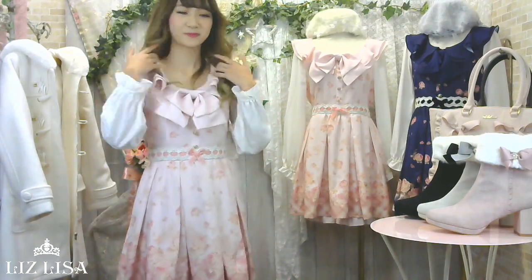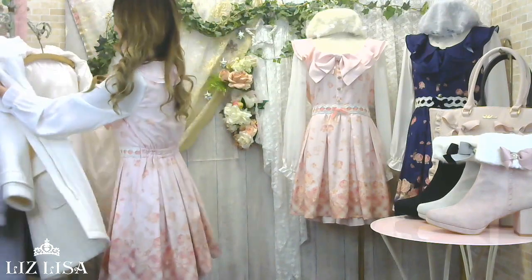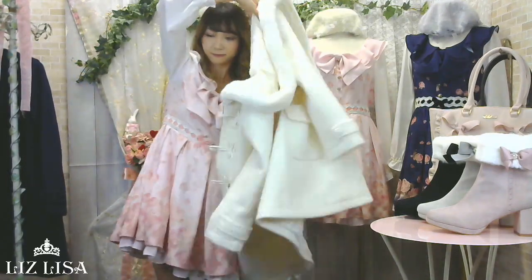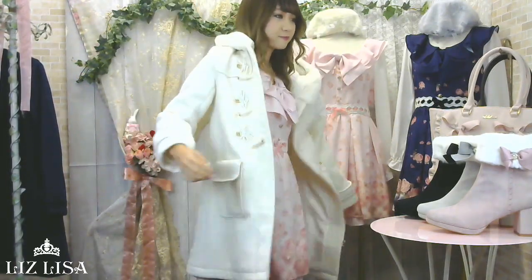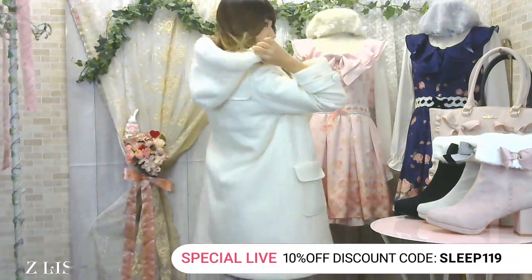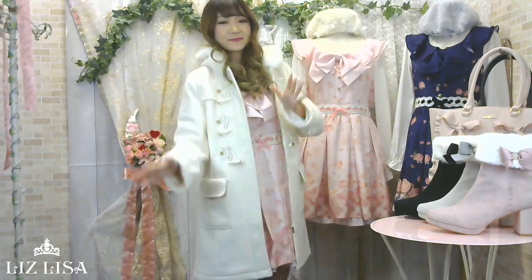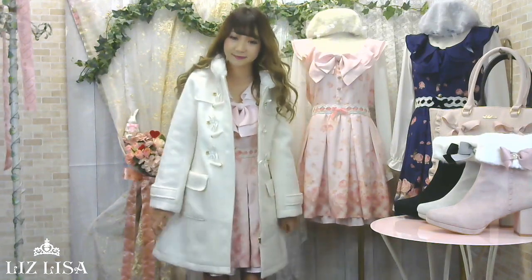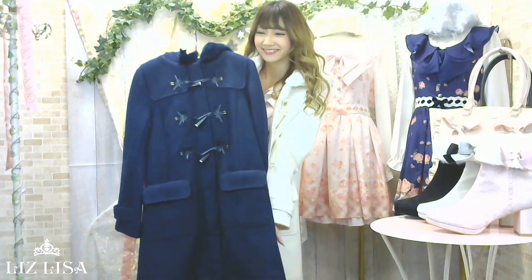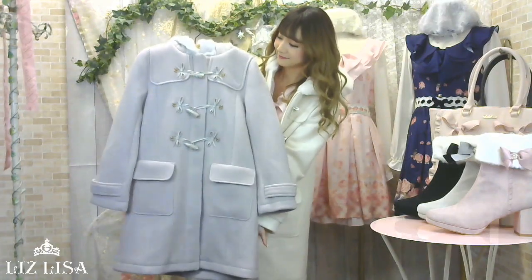Now, we would like to introduce this new duffel long coat. It's today's new arrival item. It's a long version of the popular duffel coat with very soft fur around the hood. It's a recommended coat with long dresses and skirts. The coat is available in navy, gray, and white.